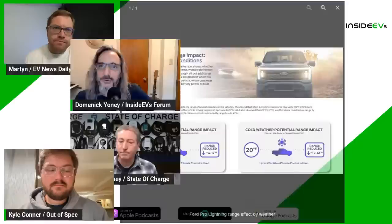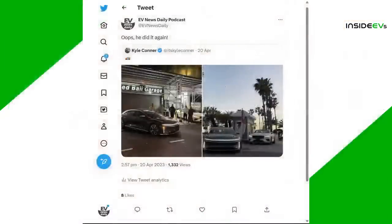So, hey, Kyle, I understand that you've had a week that's a little crazier than even usual. So I see you posted on Twitter a picture of a Polestar 1 with a Lucid Air outside the Red Ball Garage in New York City, and then the same two cars at 260 Portofino Way in Redondo Beach, California.